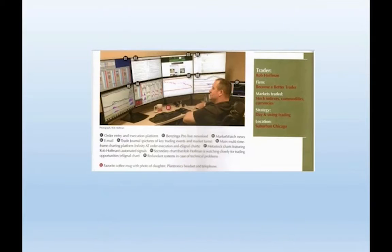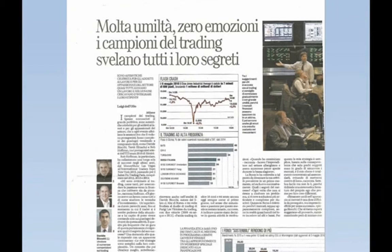If you missed it somehow, it just kind of shows my trading stuff, a little bit about me and what I do and stuff like that. I was also featured earlier this year in the biggest Italian newspaper, in the financial section there, after winning the Italian trading competition.